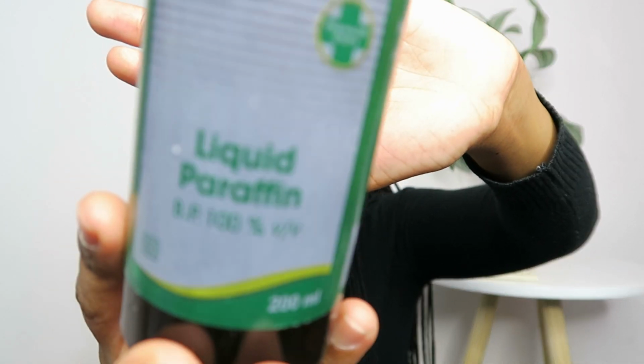So the first instruction was that during bath time, we only bathe him once a day with lukewarm water, and we don't bathe him for longer than 3 minutes. And then he recommended that we put a bit of liquid paraffin in his water. There's not really a dosage, you just eyeball it, whatever feels right to you, you just pour it into his water. And then the soap that we used was pure glycerine infant soap.